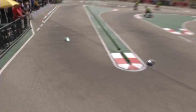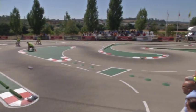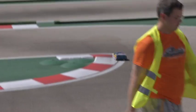Hasn't had to deal with any traffic yet as they come past the pit straight again. It is effectively an anti-clockwise circuit here. Pits on the right-hand side for the drivers. Not as unusual in RC racing as it is in full-size racing.